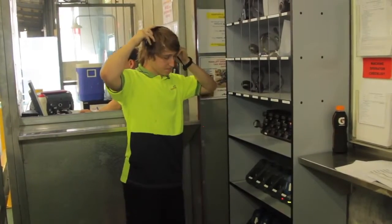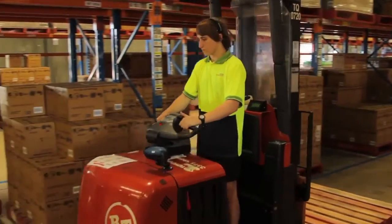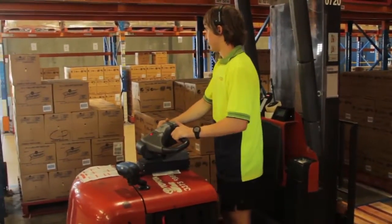Use of voice has made my job easier because you're not using the paperwork, so all you need to think about is pulling up the location it gives you, saying the check digit and picking the quantity you need. Using voice in the warehouse has allowed us greater accuracy.